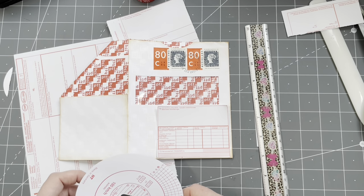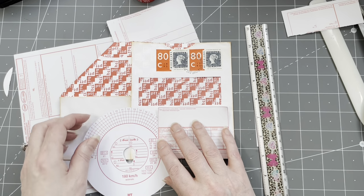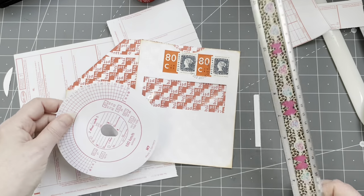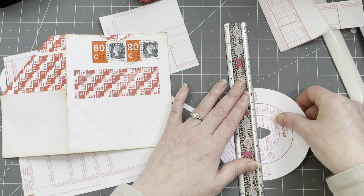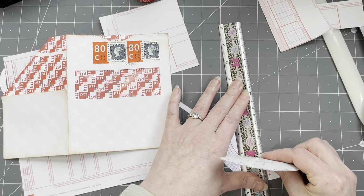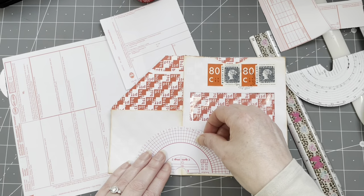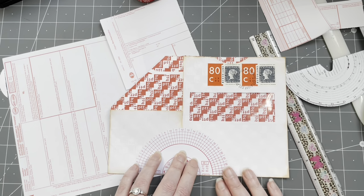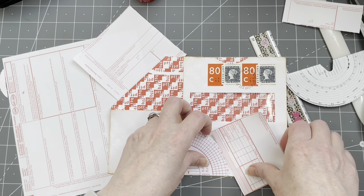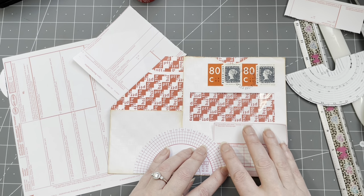I also want to use a piece of this. Can we sort of do this? Have it on both ends? Well, I think we can. I think we can. I'm just going to take this bottom part off. That's also lovely. But I want to use red. Yeah, so this is going to go over here. Are you going to put it under or over? Under.